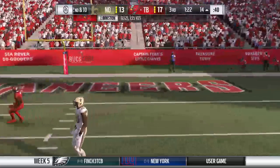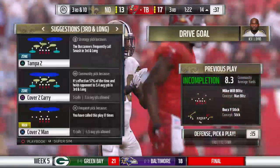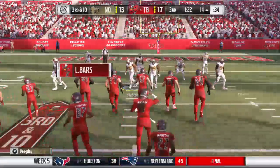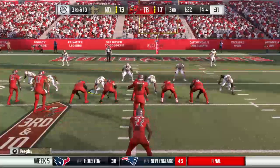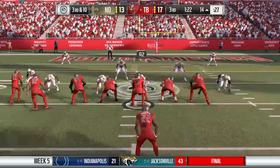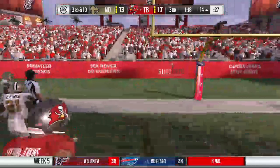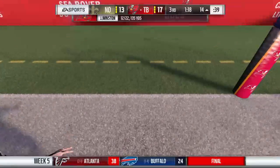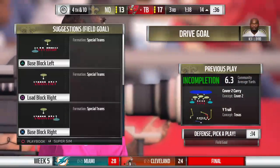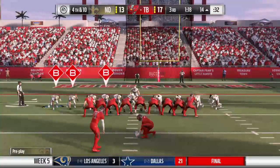Winston looking middle, and it's incomplete. Kamar Aiken, the intended receiver. 3rd down here. The Saints with an extra defensive back on the field. Could they blitz? And probably the wise decision there. No one open. He just throws it away. And that keeps the field goal on the table as it's 4th down. So out comes the field goal team now for the 2nd time here today.